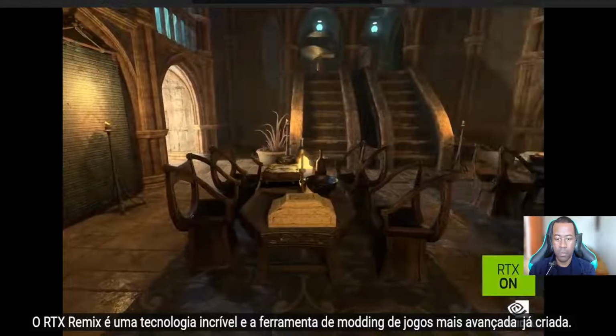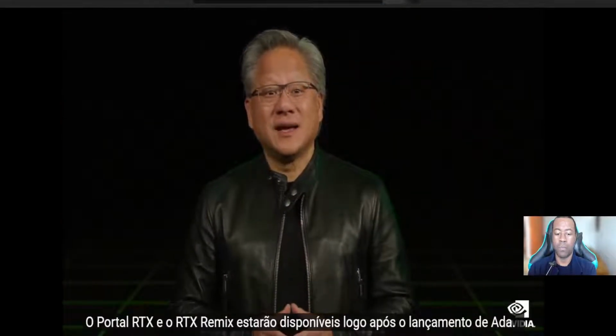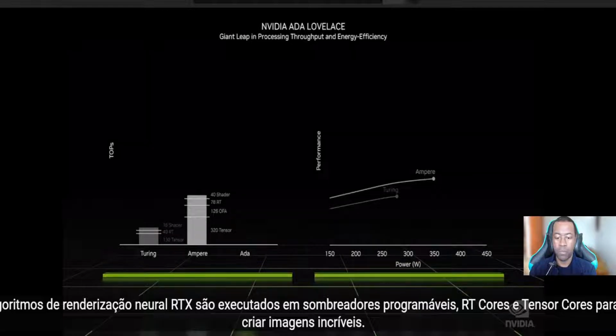RTX Remix is incredible tech and the most advanced game modding tool ever created. Portal RTX and RTX Remix will be available shortly after Ada launch. RTX neural rendering algorithms run on programmable shaders, RT cores, and tensor cores to create amazing images.